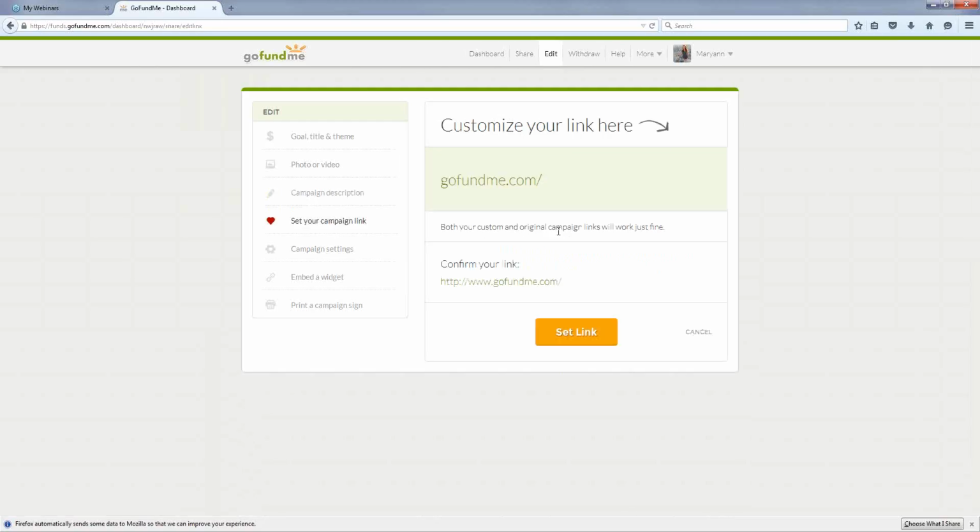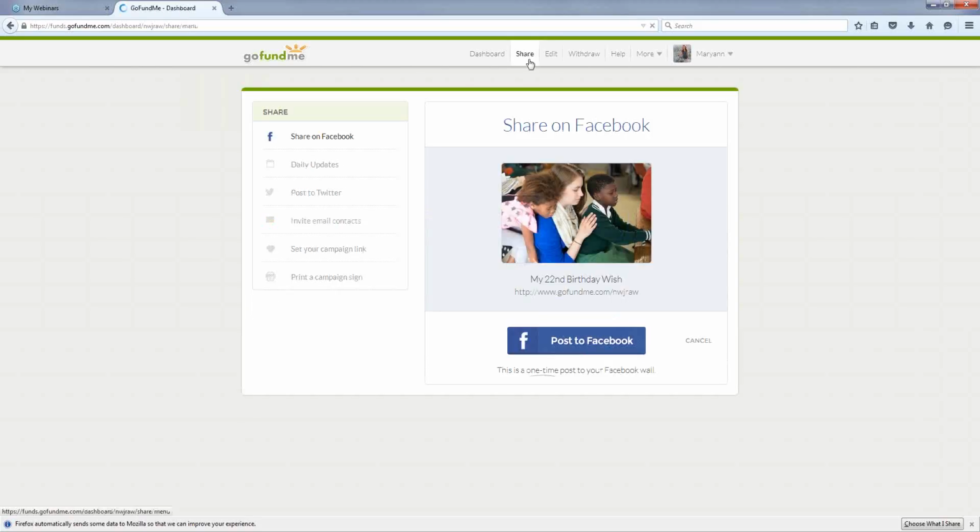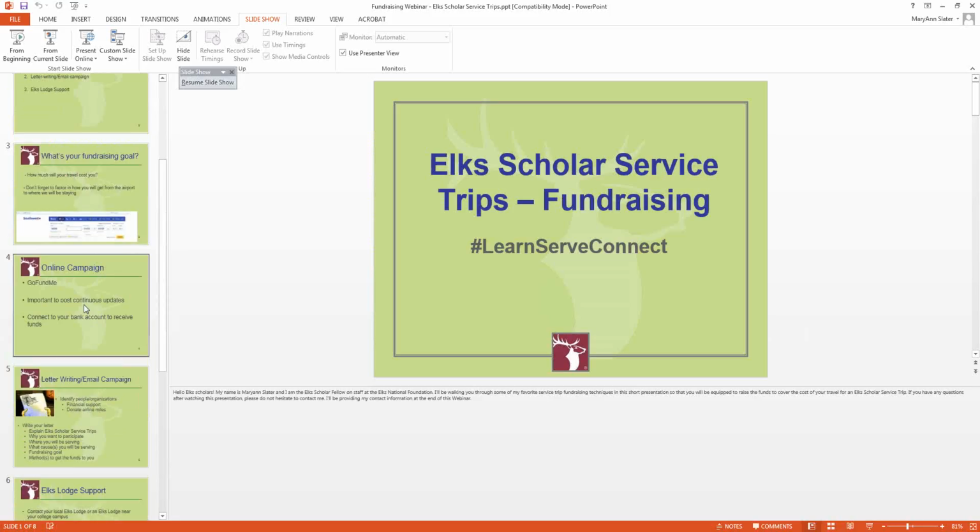You're able to customize your campaign link here, so you can even include your name and Elks Scholar Service Trip in the link to make it easy for your donors to follow along. And once all of your editing is done, you'll want to go to the Share page, and you're going to want to share your campaign on Facebook or Twitter, or pretty much any social media that you have an account with, so that the most people can see your campaign as possible. So as you can see, it's as simple as that.